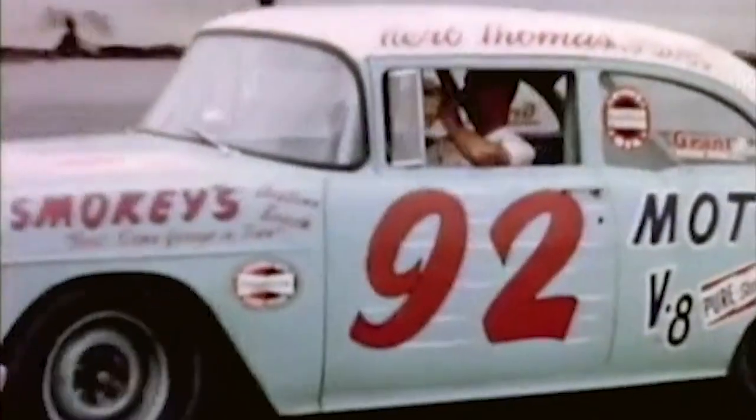The checkered flag. Herb Thomas wins his third Southern 500. Chevrolet has 7 decades of success.